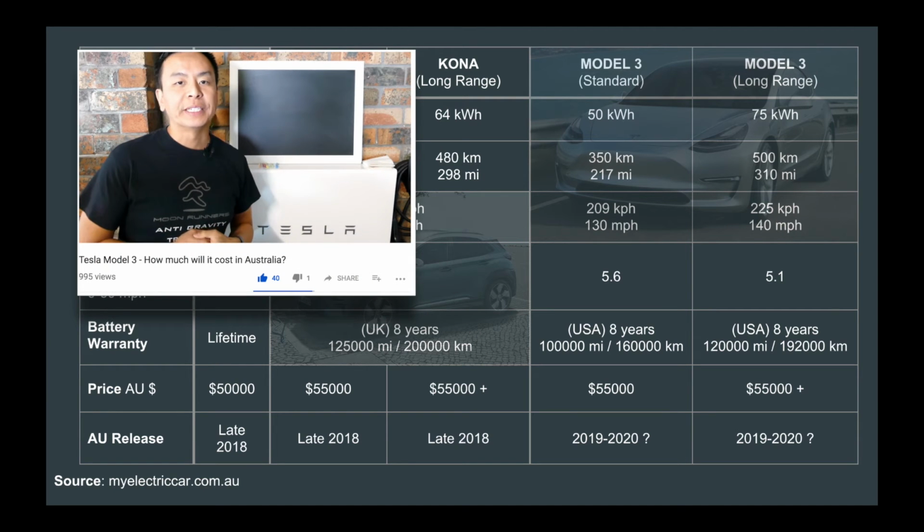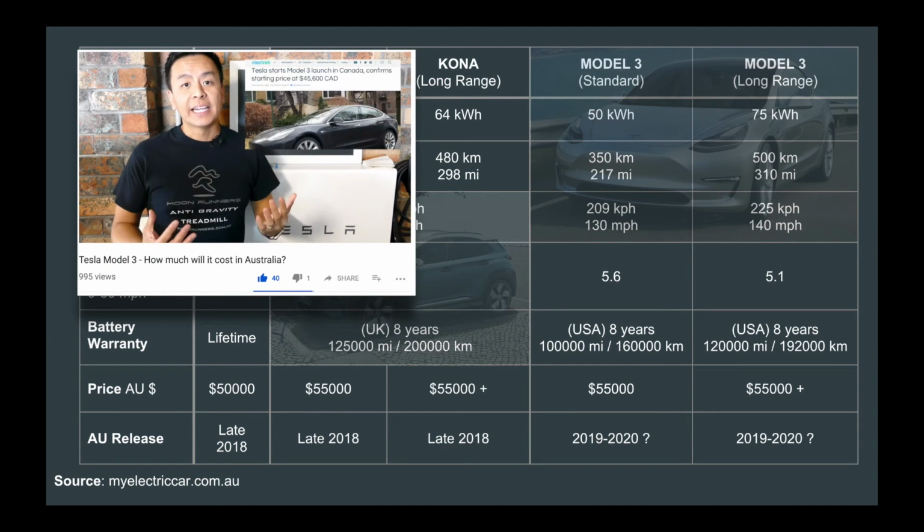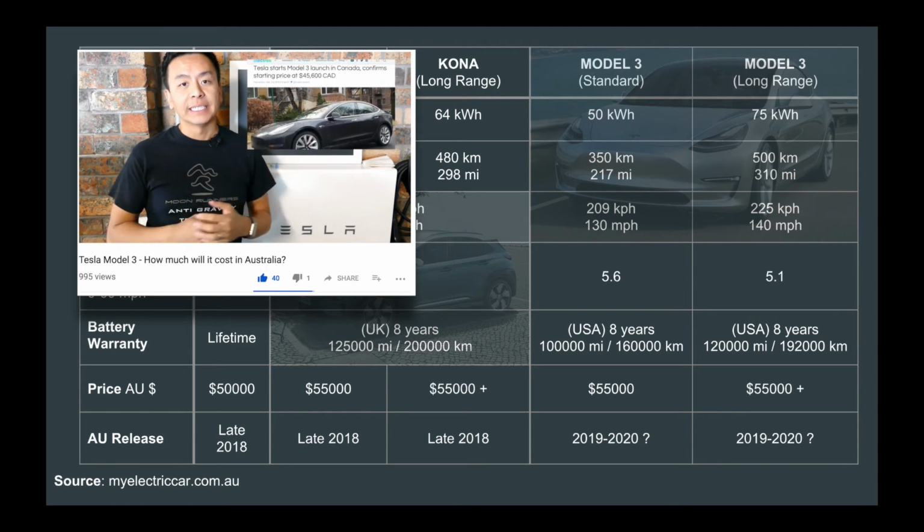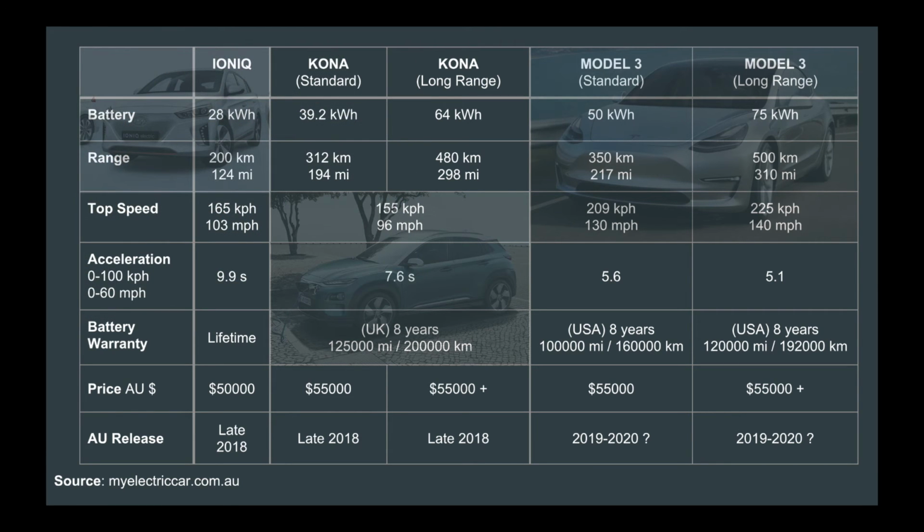Price-wise, they're all pretty similar for the standard models, for the Kona and the Model 3, starting at $55,000. The Ioniq starting at $50,000. I assume the Kona long range and the Model 3 long range are going to be a bit more than that. When I say a bit, I think considerably more. You're probably talking $10,000 to $15,000 more for the base long range model before you add options.